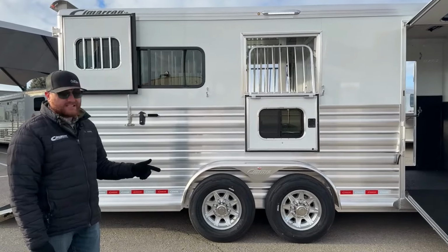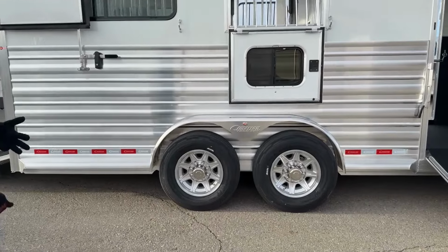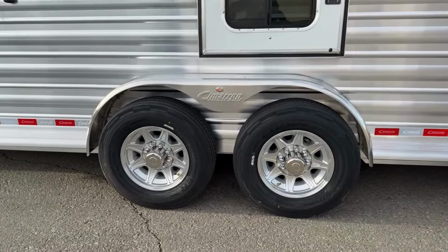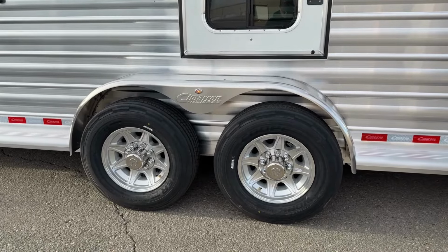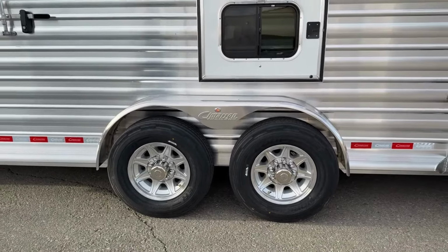1 year, no questions asked warranty on these tires. If you have a blowout, catch road debris, catch a nail that punctures the side and can't be patched, they will stand behind it for 1 year from the day you purchase it. That's where it kicks in. That's not through Cimarron, it's through their wheel and tire vendor. We can help you out with that. So again, it's not actually through Cimarron.